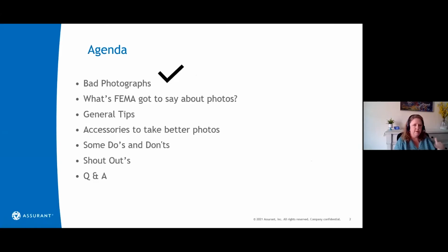Let's go and look at some information that FEMA has provided about photos. I'll go over some general tips, different accessories to use, some do's and don'ts from my perspective, and then I've got some kudos for some folks.